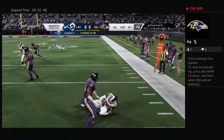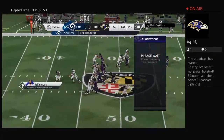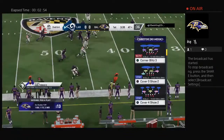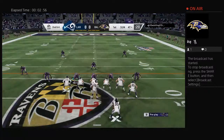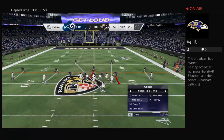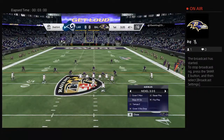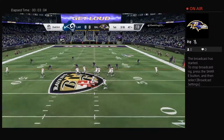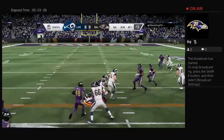And across midfield he goes into Raven territory. It's a 6-yard pickup, but it gets him to 2nd and 4. Despite the blitz, they're still able to pick up a nice, solid gain. The disadvantage of blitzing often alters the normal spacing and run fits and leaves creases like they were able to exploit right there. Now on 2nd down, this is Gurley.